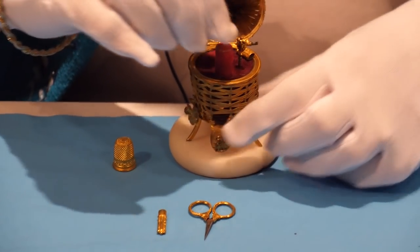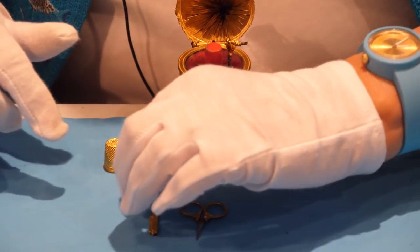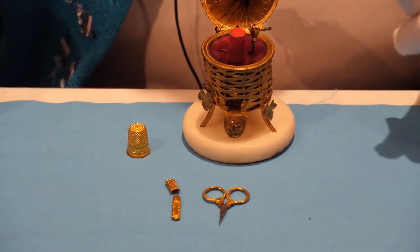But look at the exquisite work. Oh, no, it's not missing. It's just sitting over here. I'm sorry. Well, Julia Child would have done it that way.